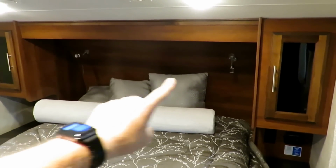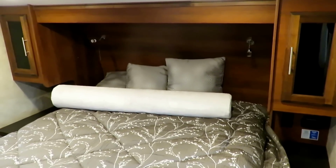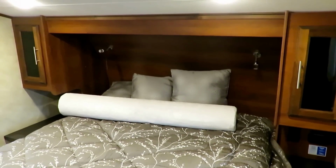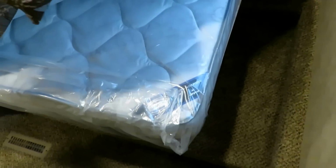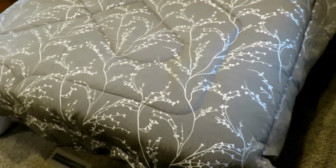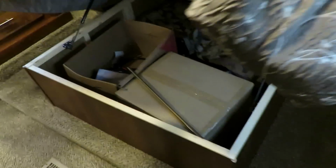These are dual element LED overhead lights. They can be reading lamps, they can be night lights, or you can turn them on for full bore. And this is a Simmons Queen, by the way. That's a name you know from residential stuff because it's residential stuff. The bed does lift, and that's exact. You know what? Why tell you when I can show you? That's the whole point of a video.